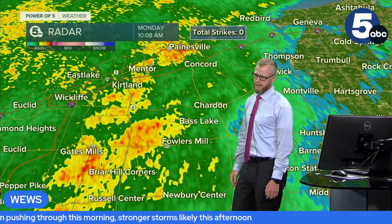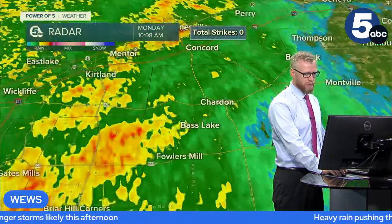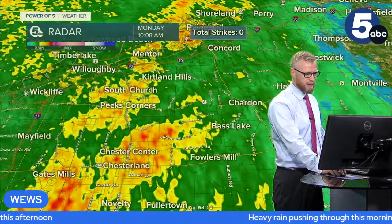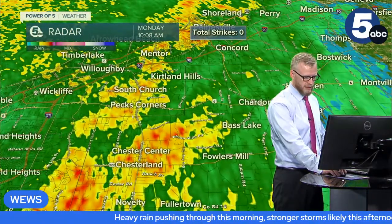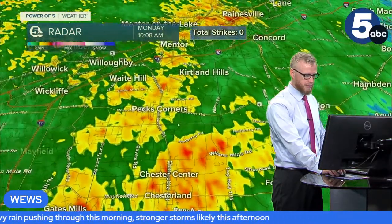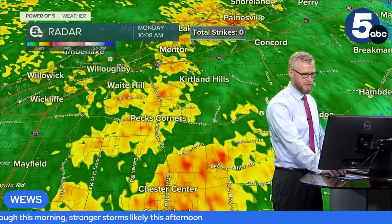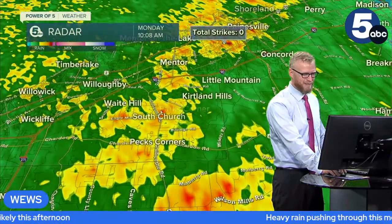But yeah, Kirtland, Mentor, Chardon not in on it, Bass Lake, Fowler's Mill. You've got Route 44, which is still just with some light rain. But this is, what is that? Chillicothe Road, pushing through Peck's Corners. I feel like there's always police officers sitting there. Don't speed.